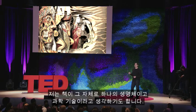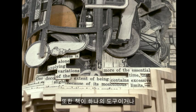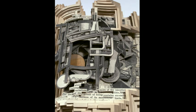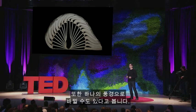So I think of the book as a body, and I think of the book as a technology. I think of the book as a tool. And I also think of the book as a machine. I also think of the book as a landscape.